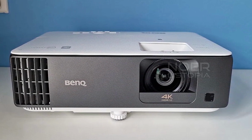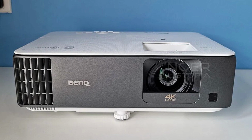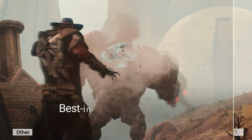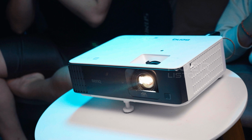But the BenQ TK700ST isn't just for gamers. It's also a great choice for anyone who wants to enjoy movies and TV shows in stunning 4K resolution. And with its HDR support, you'll get rich, vibrant colors that really pop.